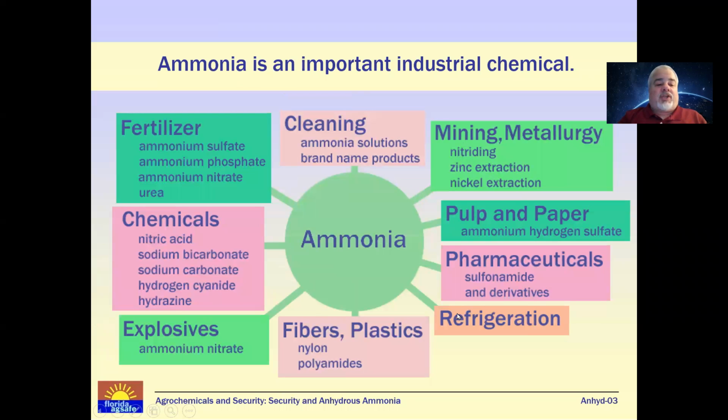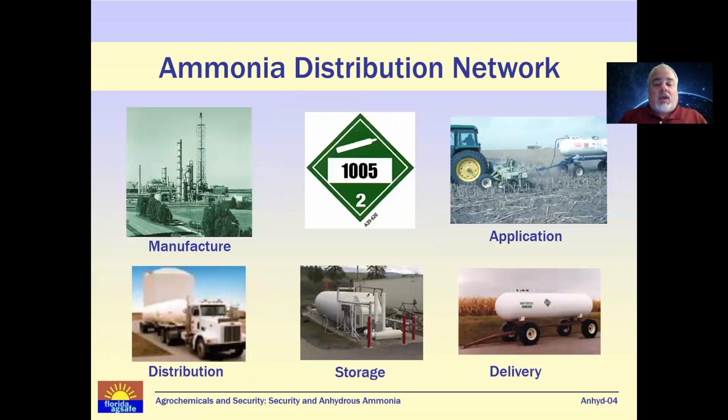So it is an industrial chemical that's used for many different things, fertilizer and refrigeration here on the diagonal, but lots of other things: cleaners and mining operations, making pulp and paper, pharmaceuticals, chemical manufacturing, and explosives. Ammonium nitrate is a very common and powerful explosive material. So these are just some of the key areas, some of which you've heard of before. Maybe some of these are new. So it's everywhere in so many different industries. I don't care where you are in the United States, there's probably an industry in your county that uses ammonia.